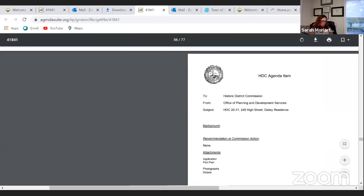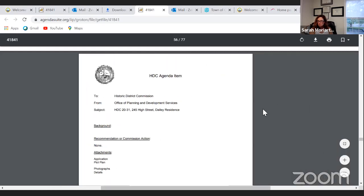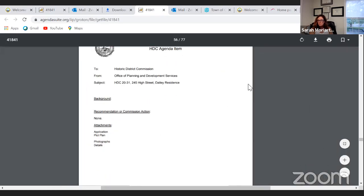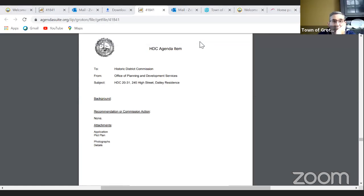HDC 20-31, 245 High Street, Wayne Daly, owner, Armstrong Chimney and Stoves applicant. Let's see, one attendee showed up, let me just check. So Linda, have you had any communication with Armstrong Chimneys? I think Don just came in. Oh, I just thought that was Don Levinson, he was going to try to join for this one. I'm asking him to unmute right now.